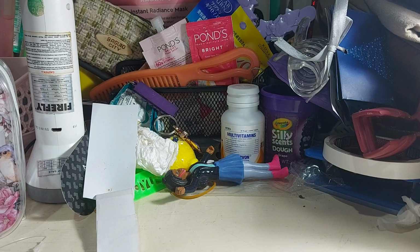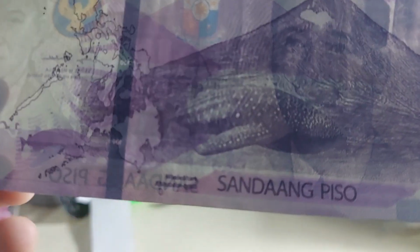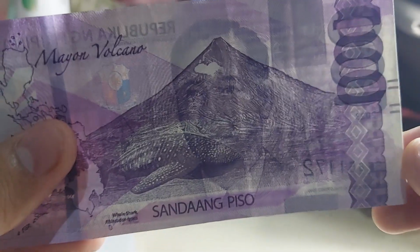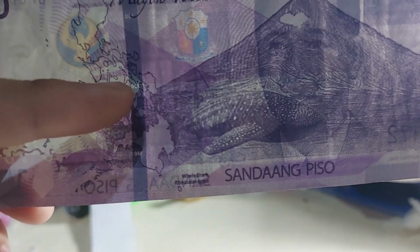Right, let's go back to the 100 peso bill. So here it also features Manuel A. Roxas. Yep, look at that. And in the back, it features the whale shark, or the Rhincodon typus. And it also features the Mayon volcano, which is located here.